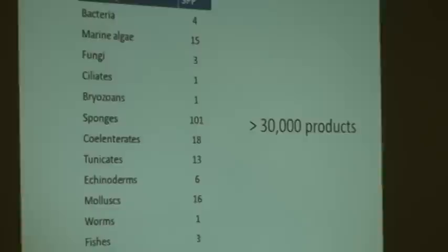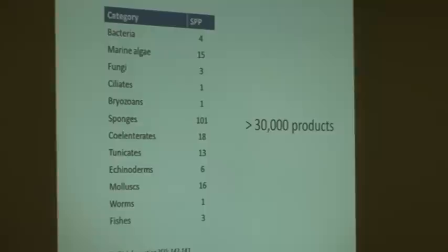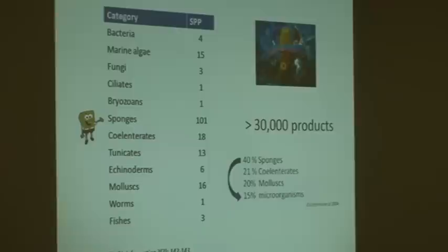At the moment, the majority of compounds are garnered from the sponges. A lot of this is because not just the sponges themselves, but a large portion is attributed to the bacteria and other microorganisms that are found within the cells and within the channels of the sponges themselves.